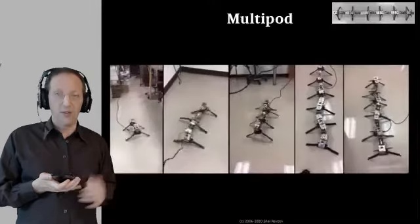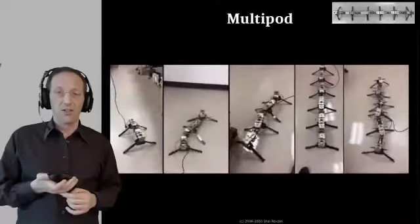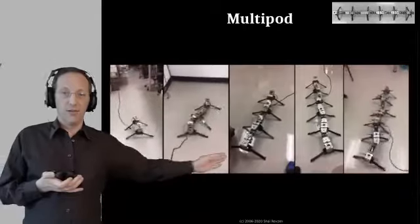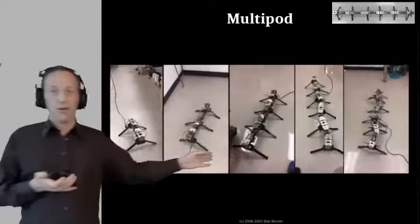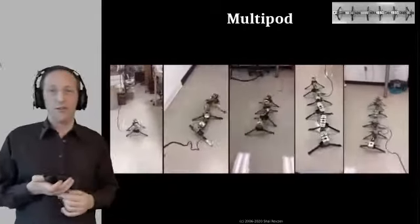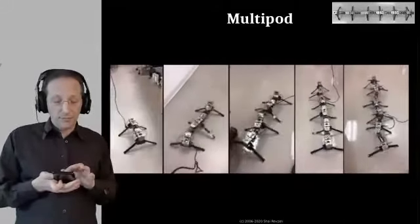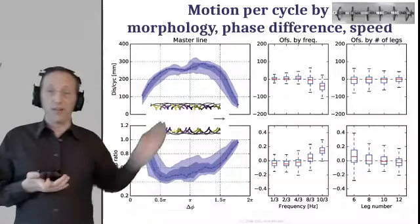And if the difference is large, then you'll get something like what we see in the middle 2 videos here and here, where consecutive pairs of legs are almost in antiphase. So what do these results look like? Well, it turns out they fall on a single master curve.